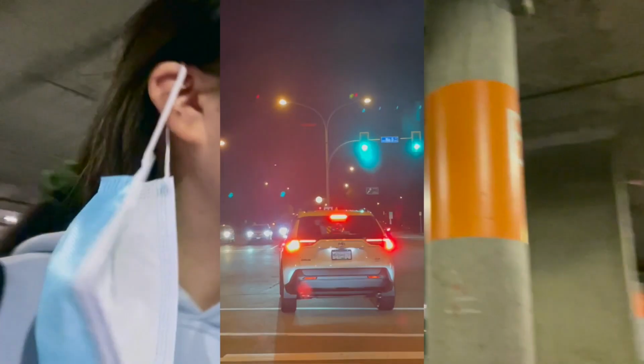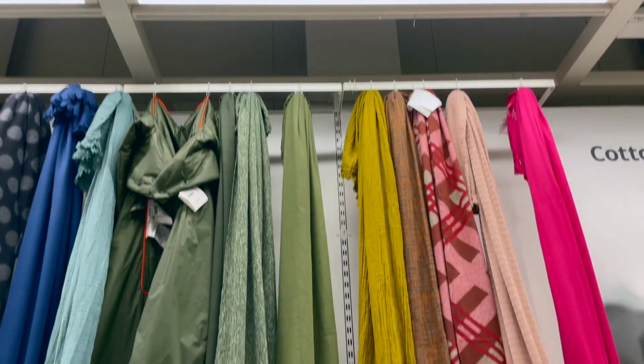Hi guys, I am now at IKEA. Also, happy Mid-Autumn Festival, guys. The moon was effing humongous. It was wild. Anywho, let us enter.